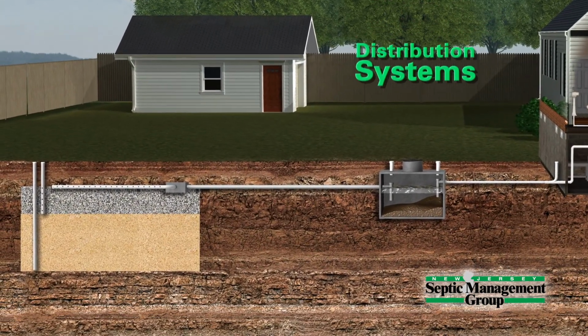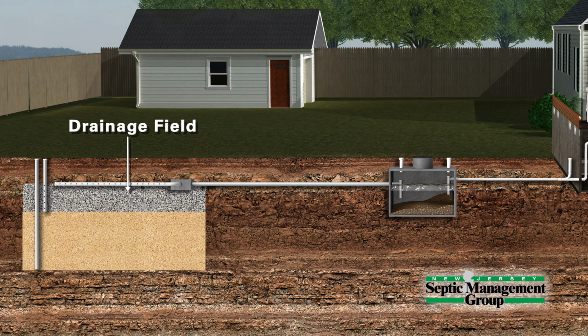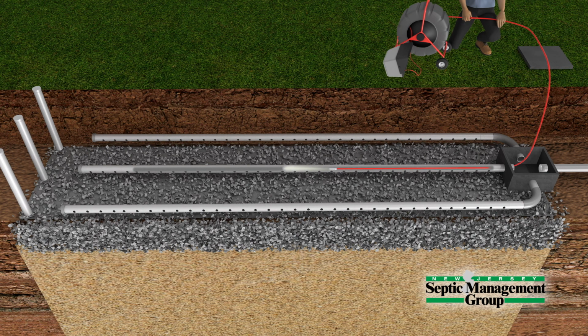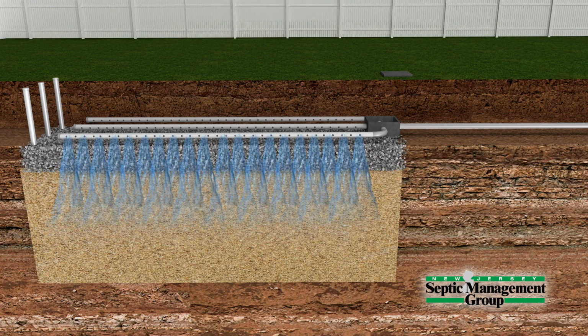There are two types of systems, gravity or pump. They both have a delivery pipe that connects the tanks to the drainage field. Whatever components deliver the wastewater to the drainage field, we inspect them all. Typically, the drainage field is the most expensive part of the system. We determine the functionality of all components. Most importantly, we look to see how well the system is draining as per the original design.